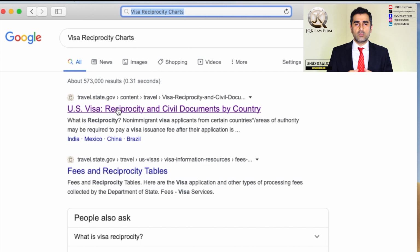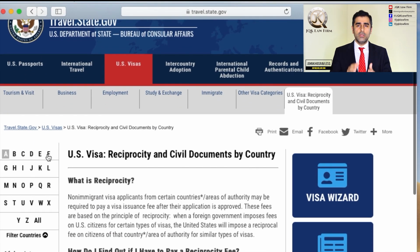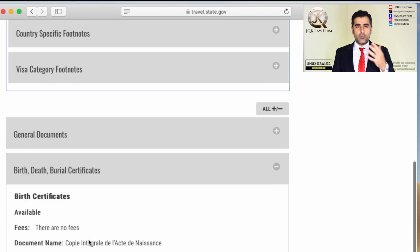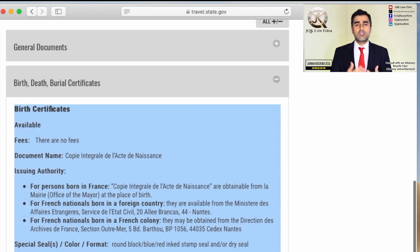This is the State Department's website that breaks down how documents should look for every country. So you go to the visa reciprocity page for the Department of State, and there you look up the country you're coming from, and it has a breakdown of how certain documents should look in those countries. And if your documents don't match, that's a problem.